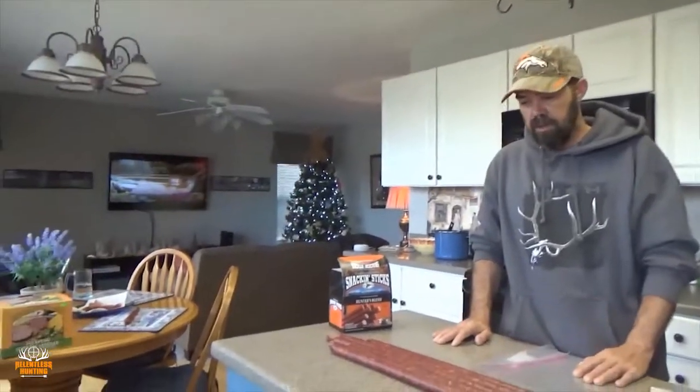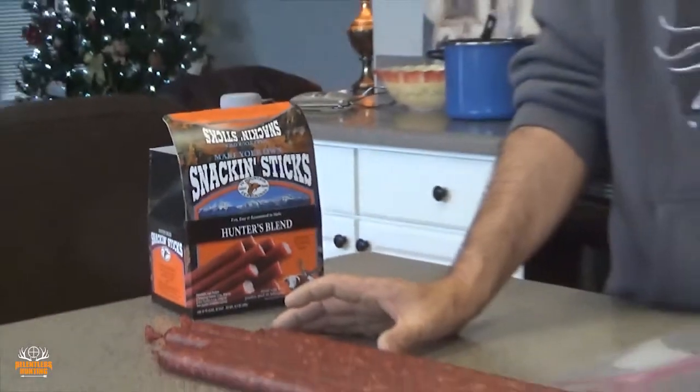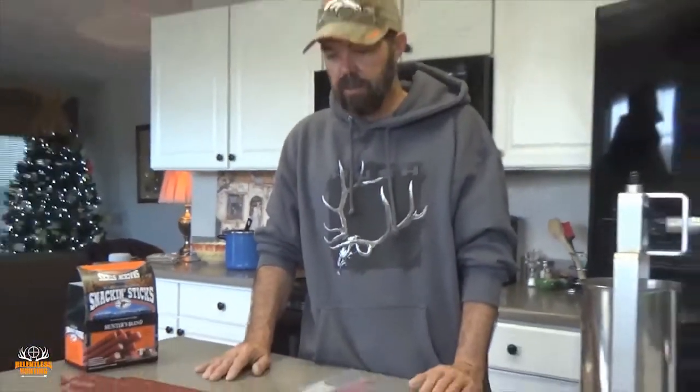And after I get done cooking them, I cut them into bite-sized pieces. I put them in small vacuum seal bags and then freeze them, and then we can pull them out, throw them in a backpack and take them hunting or take them to the park or snack on them whenever you want.